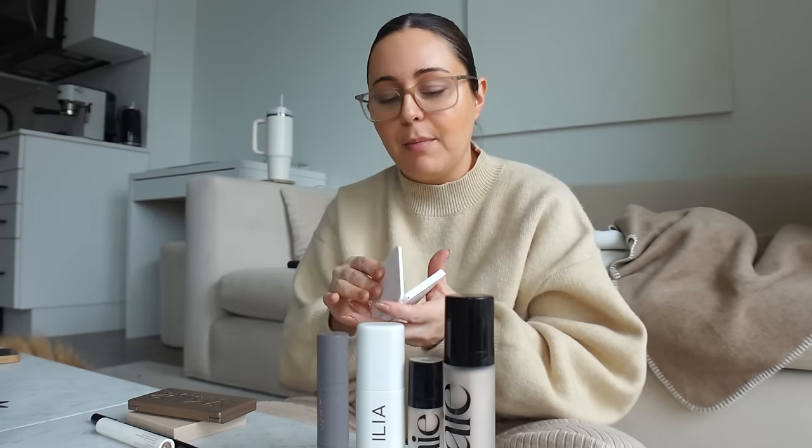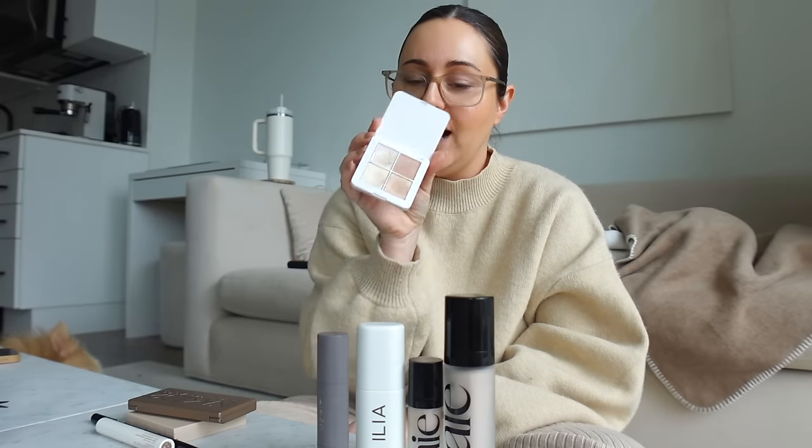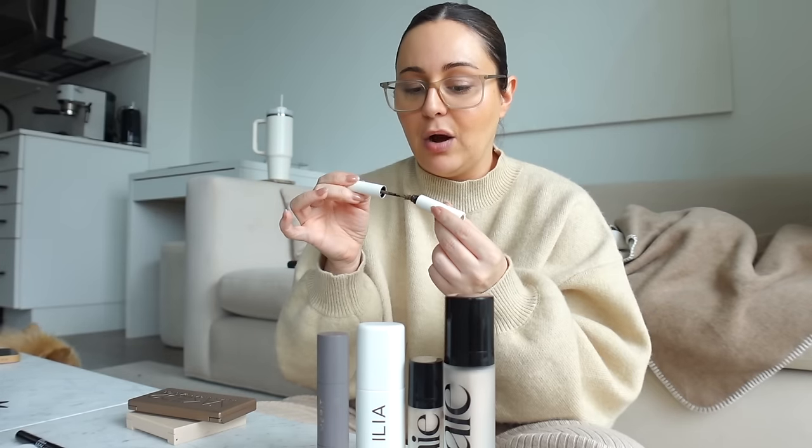And then I don't put on highlight every time, but because this palette's small, I will put it inside of here. The name is RMS Beauty. This is their Luminizer X Quad, and it has 4 different colors, and I use these either on my lid when I'm not doing eyeshadow, it just adds some glow, or I will do highlighter on my nose and the top of my lip. I do love this Ilia little brow product.